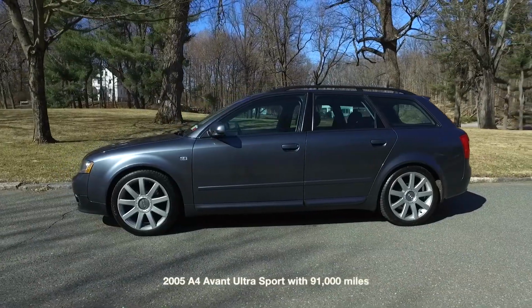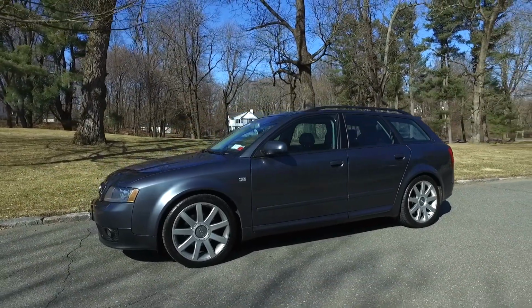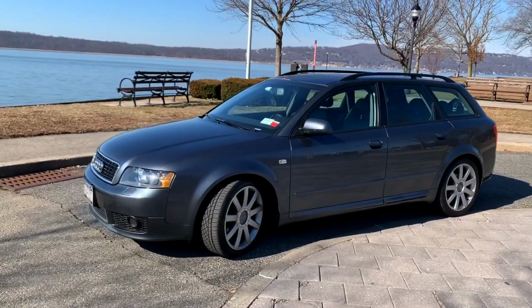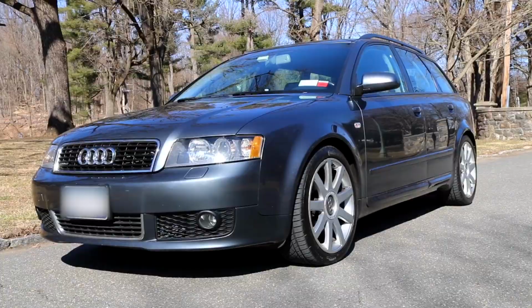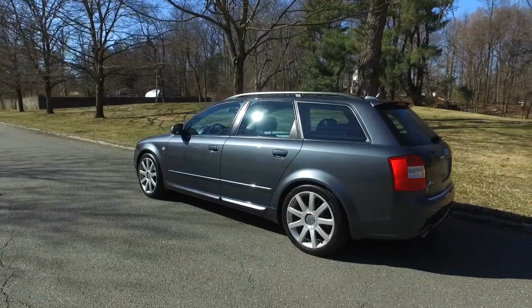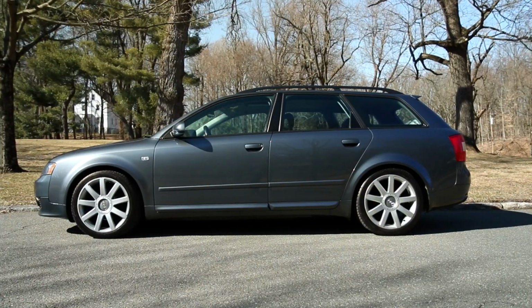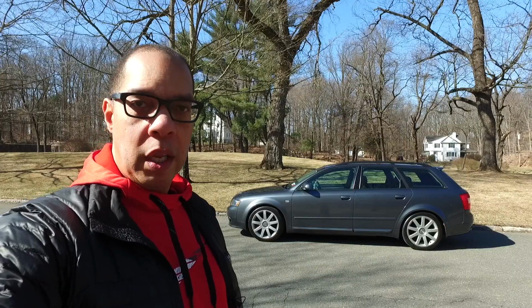This is a 2005 Audi A4 Ultra Sport Avant with 91,000 miles on it, and it has been very reliable over the past 15 years. We had to replace the engine mounts several years ago, but other than that, the car's been bulletproof. And there are some things that make it a little different from a normal Avant. It has a lot of the features from an S4 of that era, which includes a lot of exterior changes to make this car look a little more unique.